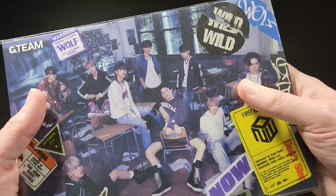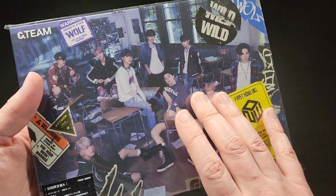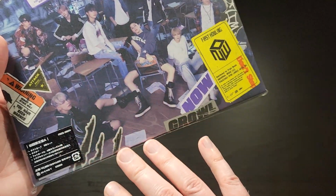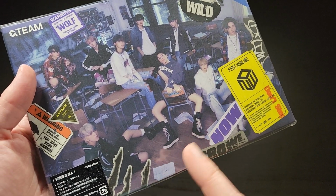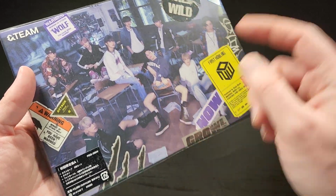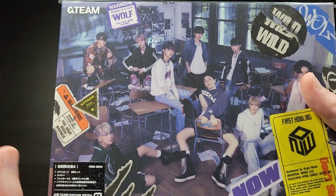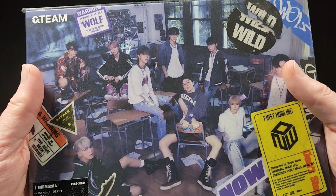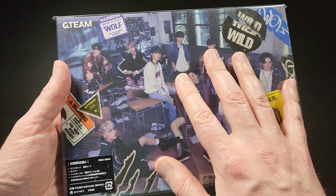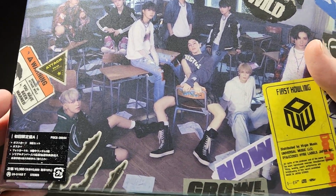Luckily, there are a few good K-pop stores in the United States that order stuff and then sell it, and Music Plaza, I think they're in Los Angeles, is one of them. I'll put a link to where I got this down below if you want to pick it up and you live in the United States. I usually find that Music Plaza is typically the most affordable place to get these Japanese hype releases, at least in the US.